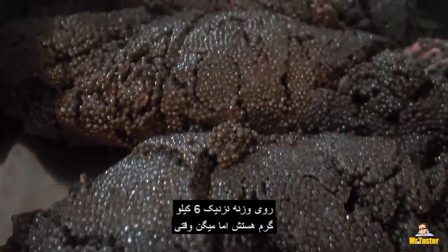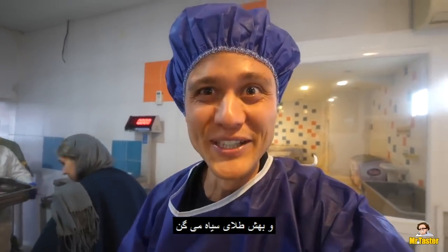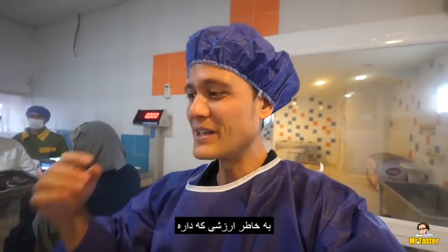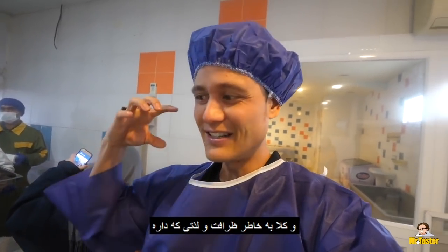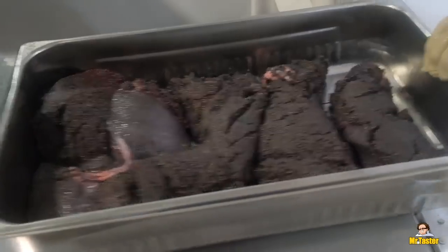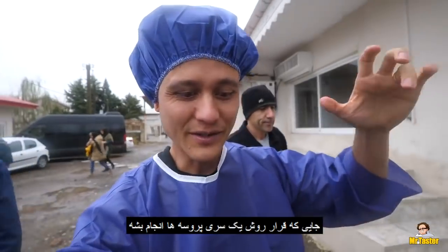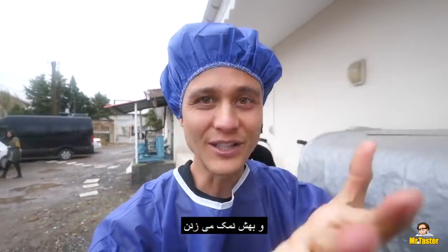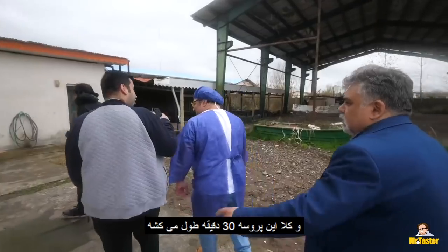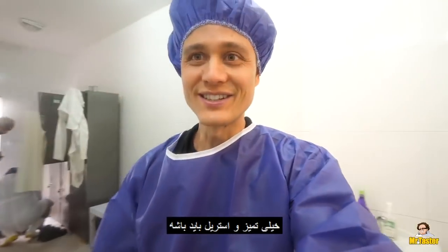On the scale, it weighs almost 6 kilos, but he said once you take out a little bit, it's going to be about 4 kilos of black caviar, and they call it black gold because of its value, because it's such a delicacy, considered a delicacy around the entire world. That entire pan of fresh caviar then goes to the next room to where they're going to process it, where they'll probably clean it, where they'll salt cure it. That process only takes about 30 minutes, they said, so we're just walking over to the next room. Keep it sterile and clean.